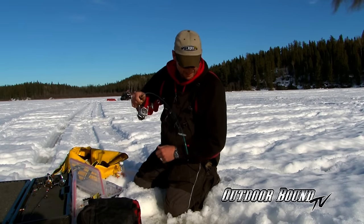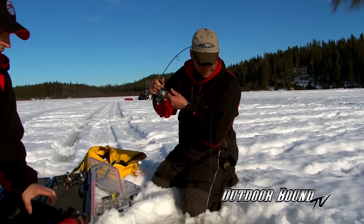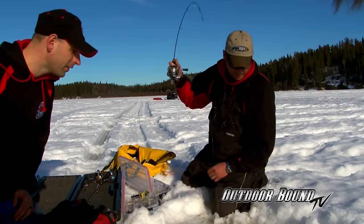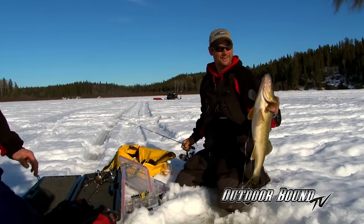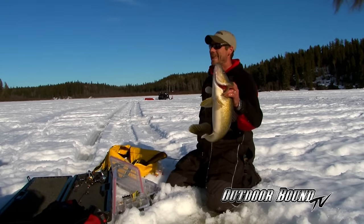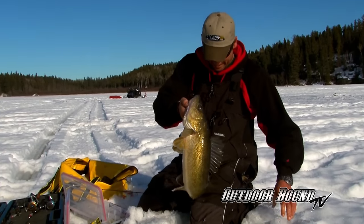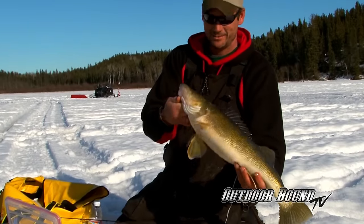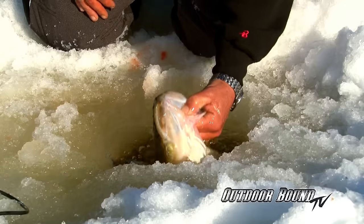That is a good one. Oh, he should be getting close. There he is. Oh, nice fish. There we go. Look at that, he's a beauty. He just inhaled that thing. 27 incher probably. Thick 27. Maybe even a little longer than that. Good job, man. My first Manitoba walleye. Look at that thing. Awesome.